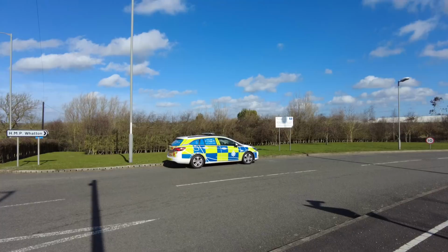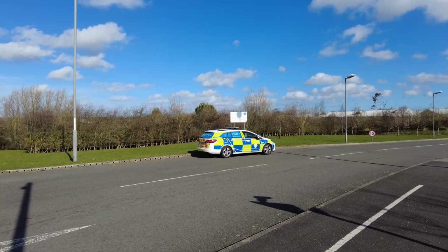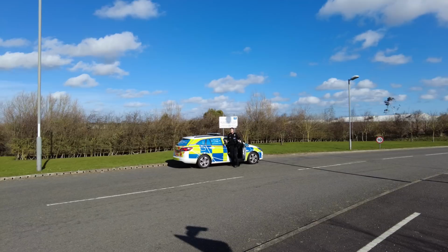We found them! The drone equipped vehicle, police and fire. Wow. Oh, we've got unit number two as well.